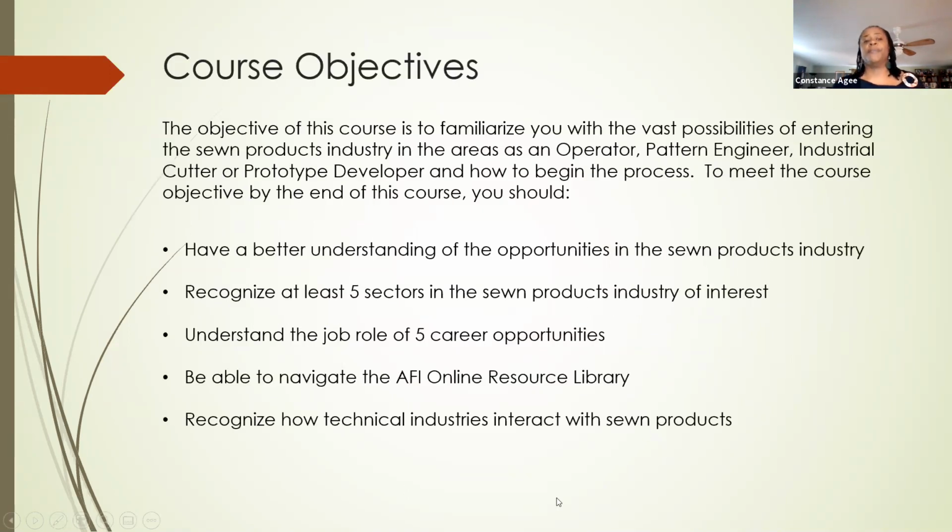Our course objectives, really quickly. The objective of this course is really to familiarize you with the possibilities. And those possibilities are endless once you actually gain the knowledge and the skill set. As an introductory course, we want you to walk away with an understanding of those opportunities. How can I use my skill set as an operator? How can I use my skill set as a pattern engineer or a cutter or a prototype developer?